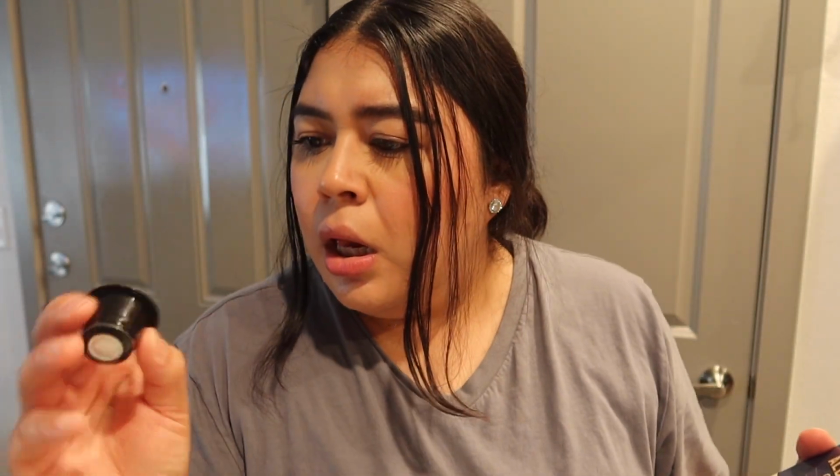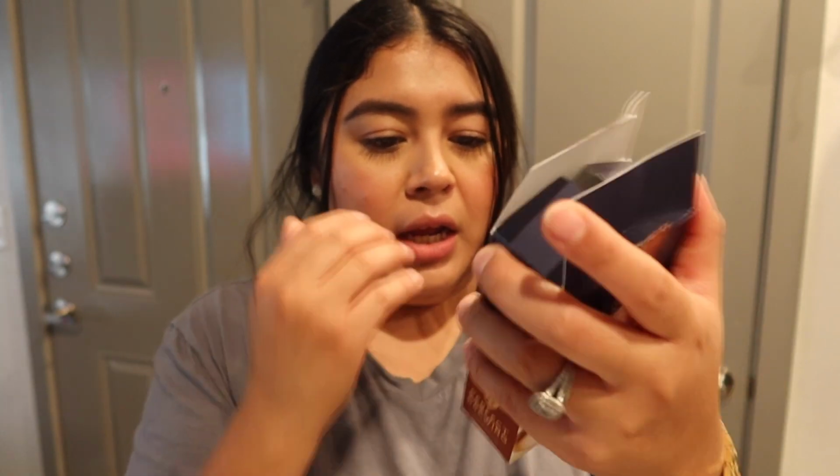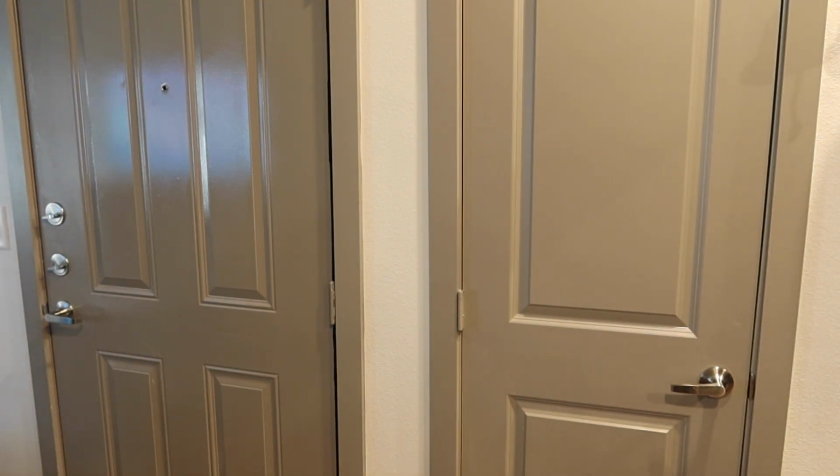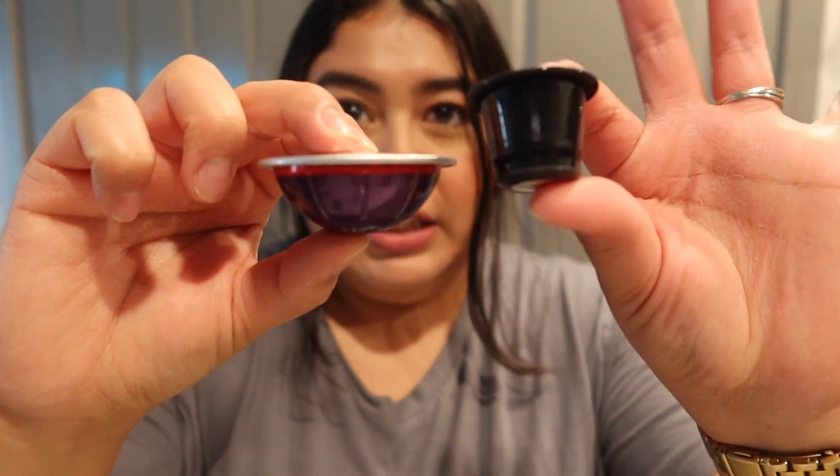Compatible with all Nespresso machines? This is gonna like fall right through the hole. This is only $5. I don't feel bad, but I am so sad. Look at this. And the box didn't look so small on the app. This is what an espresso pod looks like, and this is what I got.